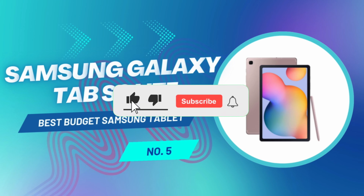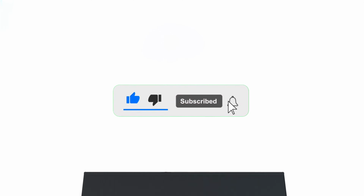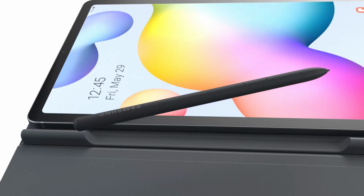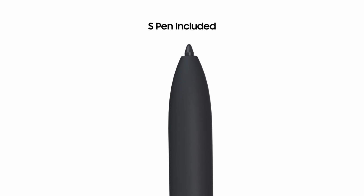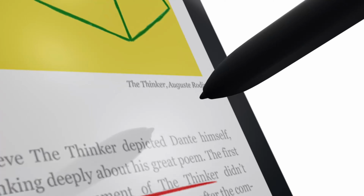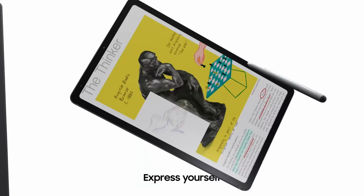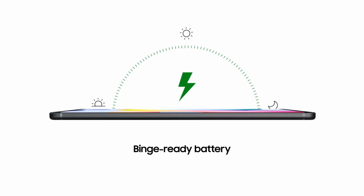At number 5 is the Galaxy Tab S6 Lite, still holding strong as the budget king in Samsung's lineup. This tablet is light, durable, and super easy to carry. Perfect for students, note-takers, and casual users. You get an included S Pen, which mimics a real pen better than you'd expect at this price. Whether you're sketching, highlighting PDFs, or jotting down class notes, the S Pen gives the S6 Lite serious functionality.